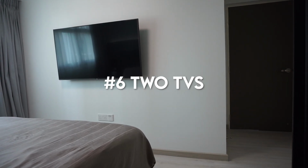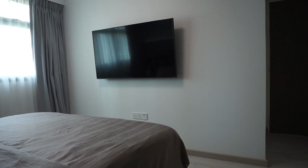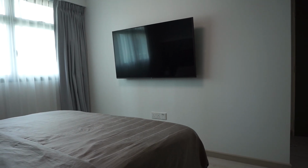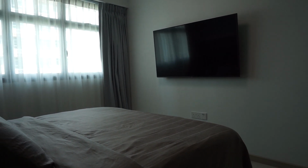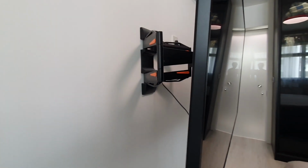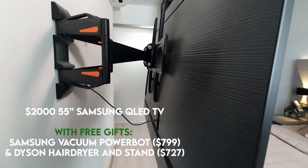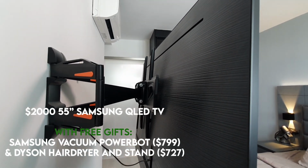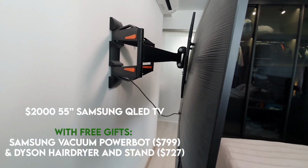Number 6. Having 2 TVs, because we are excessive like that. This way, we don't have to fight for the TV when we want to watch different shows at the same time. Happy wife, happy life, right? Anyway, we got this Samsung QLED TV at a pretty sweet deal. The $2,000 TV came with a free Samsung vacuum power board worth $799 and a free Dyson hairdryer and the Dyson hairdryer stand worth $727.